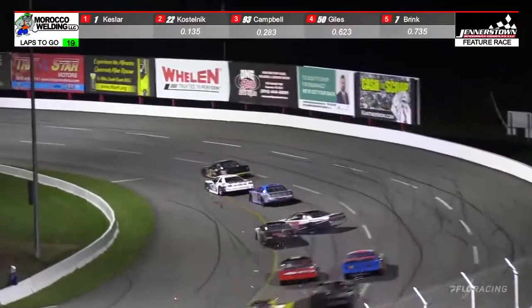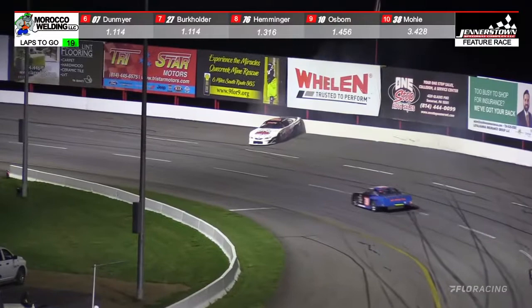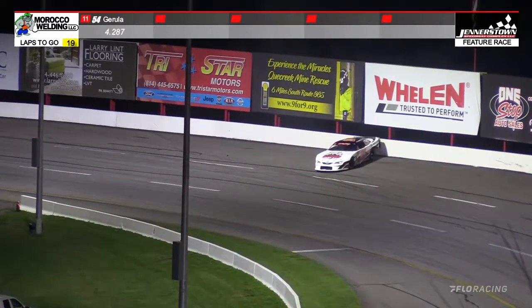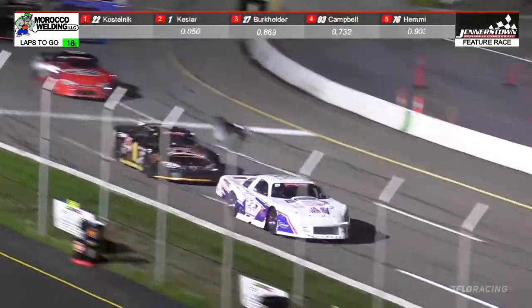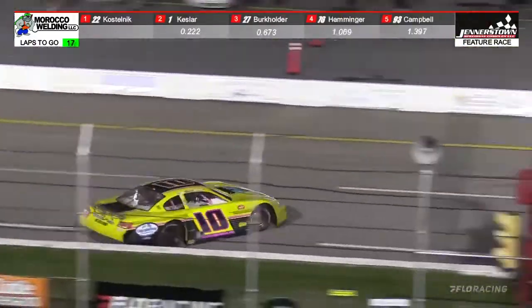But Kostelnik, the fastest car on the racetrack. And around goes Giles. His back end ends up in the outside retaining wall in turn number 1. Oh my goodness, that is your bumper, the 22. But Adam Kostelnik, a good drive off the corner, is your leader at the line. And the yellow comes out.